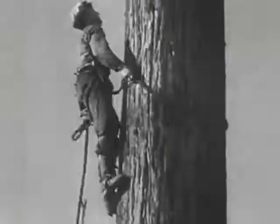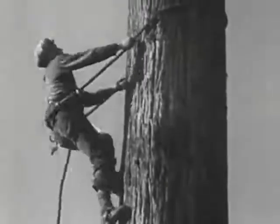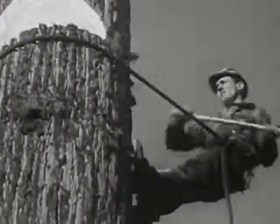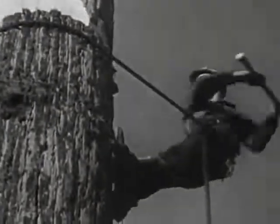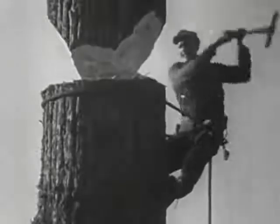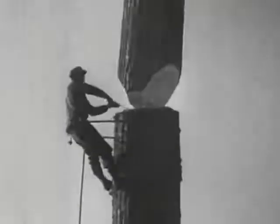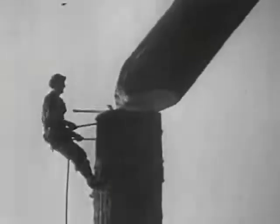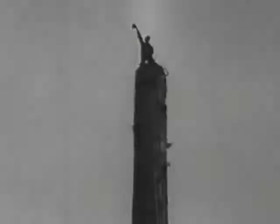For most people, a job like this would seem too dangerous, but then logging is a hard and dangerous work, and these men take pride in their strength and courage. They are the men who fell the trees and get the logs out of the woods so that we may have lumber, for houses, for furniture, for the 1,000 uses of wood. And all in his day's work, over goes the top of this tree.